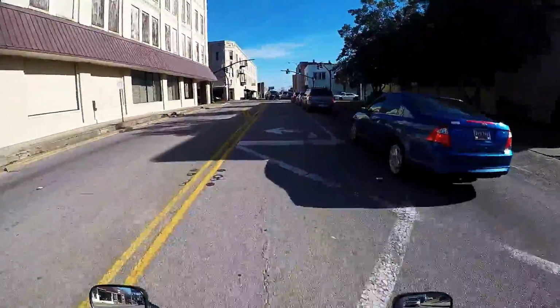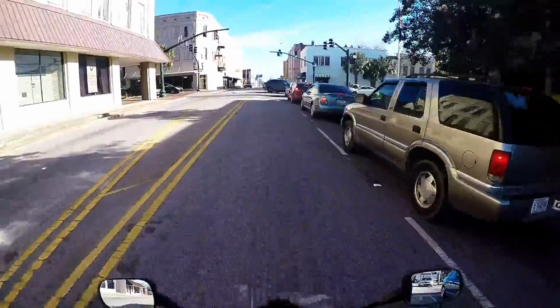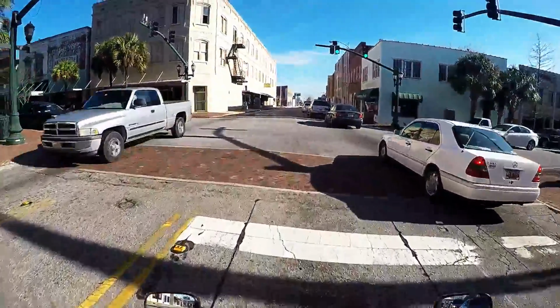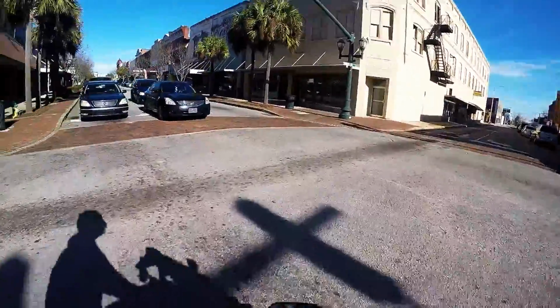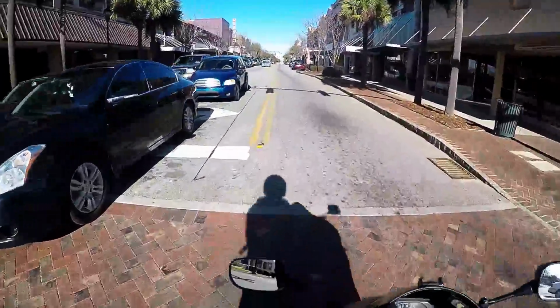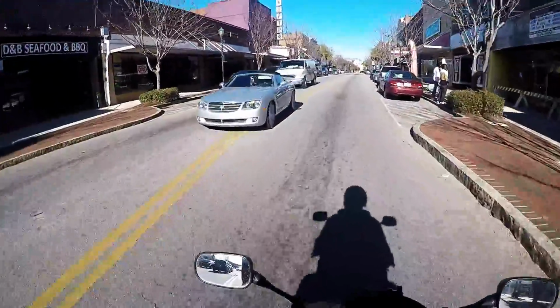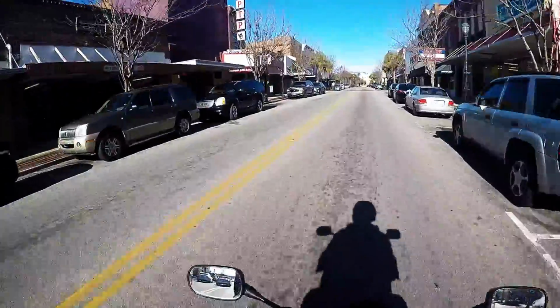Holy shit, what the fuck is going on? Yeah, let me get the hell out of Dodge. I don't want to be around all that traffic. That looks kind of sketchy right now. Yeah, let's get out of there. Stay on your side of the road, dude. Stay on your side of the road.